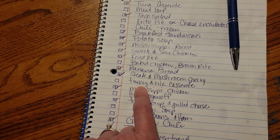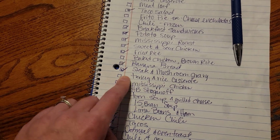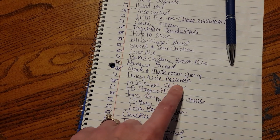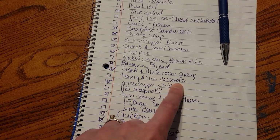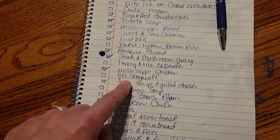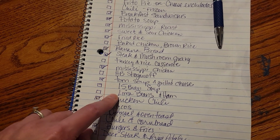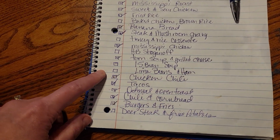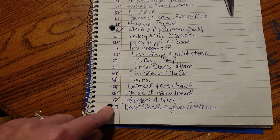This turkey and rice casserole, that's what I got the bell pepper for. And I actually might make that Sunday. We're having a pot blessing dinner after church. And that would make a lot. So I might just do that. I can still do hamburger stroganoff, 15 bean soup, lima beans, except I don't have ham. But like I said last week, I do have some bacon I found in the freezer.